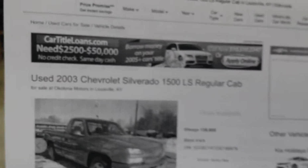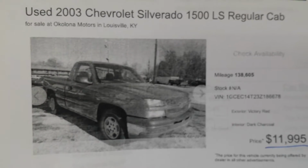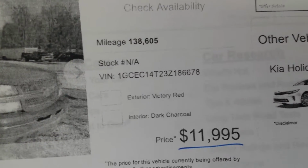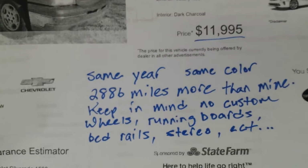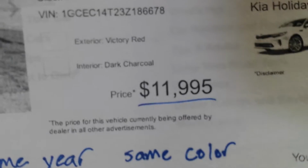I did also send in these other comparisons because on the report that Liberty Mutual sent me, their comparisons sucked. As you can see, the one that I sent them is the most comparable. It's a 2003. It's got the LS package. It's a regular cab. It does not have the step side, but it's $12,000. Funny thing is, it has 38,605 miles. So that's almost 3,000 miles more than my truck has. And it does not have running boards, side steps, and none of the custom stereo and this, that, and the other. And they want $12,000 for it. And it's just a plain Jane truck. I'm sure it's probably got dents, and it probably does not look nowhere near this truck.